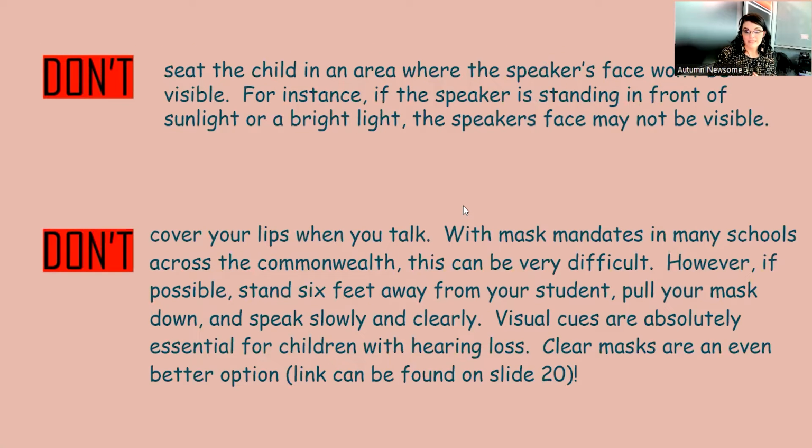Now, you don't want to seat the child where the speaker's face isn't visible. If you're standing in front of a window and the light is causing your face to be dark or not visible, it's important to repeat what you said in a place where they can see your face. And you don't want to cover your lips. That is very difficult when we are required to wear masks. However, you can pull down your mask and you can also purchase a clear mask. I've attached a link that you can use to purchase some clear masks that I have found very useful.